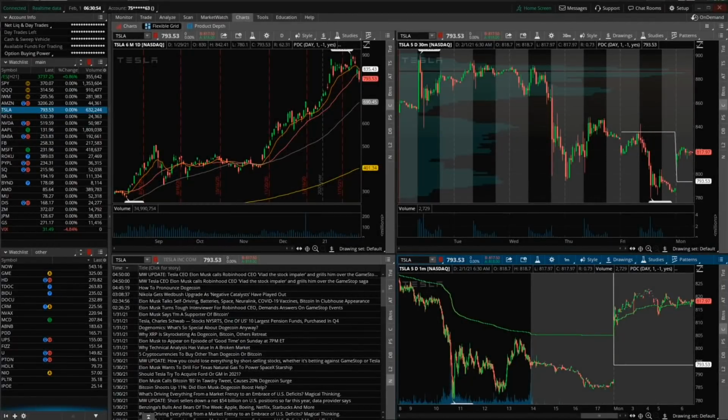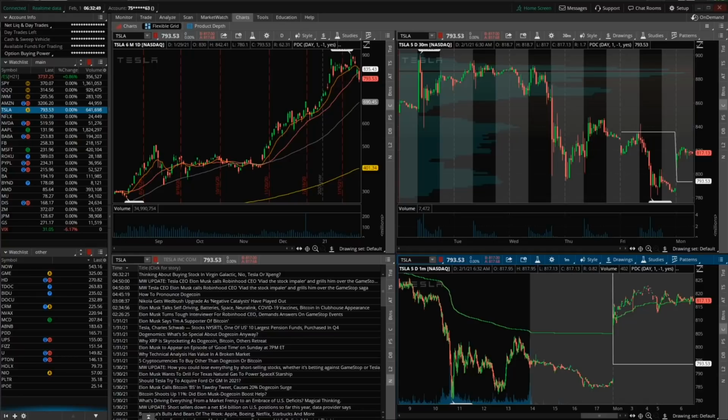Can't believe January's over. So I get up at 5:30 in the morning, and I'm out of Salt Lake City, so it's mountain time. So the market opens at 7:30 my time. So it gives me about 2 hours to wake up, make a cup of coffee, just go through kind of what's going on, and then be able to try to get everything together.